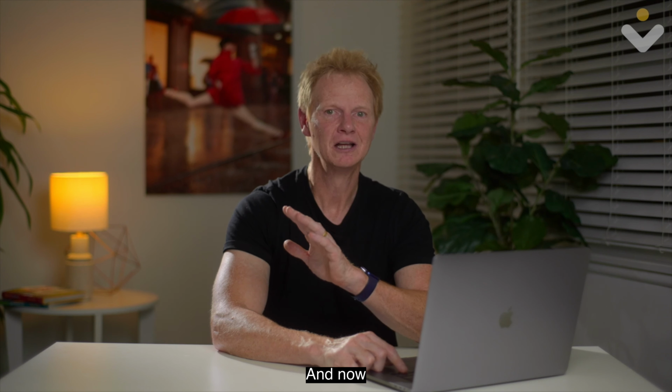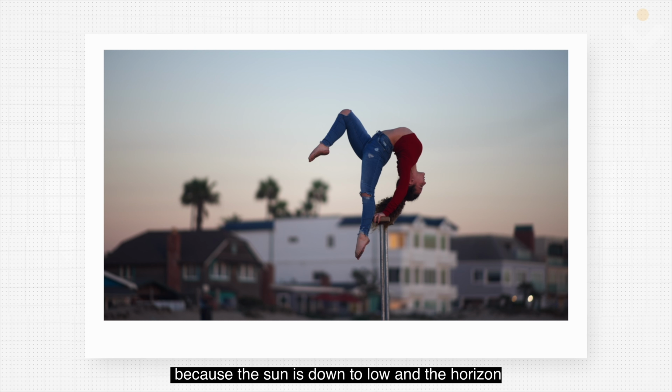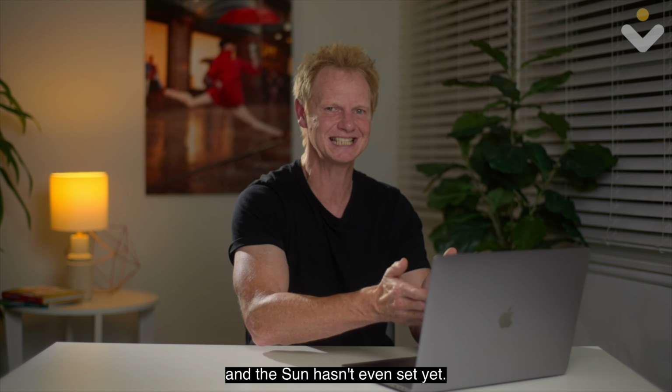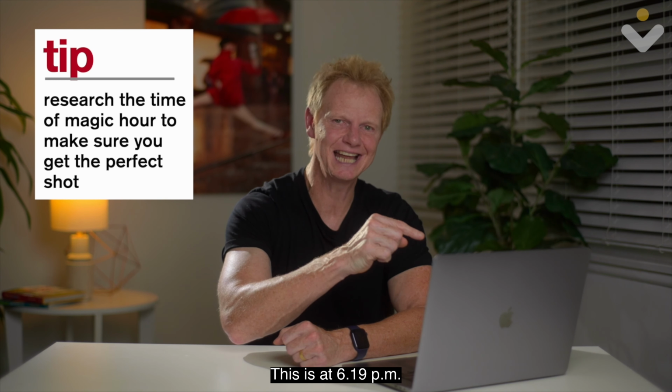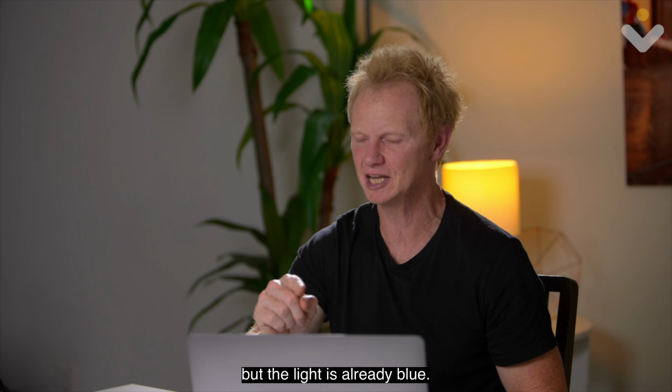And now, direct light at sunset is blue. See what I mean? Because the sun is down too low in the horizon and it's no longer hitting Sophie. So now we have a blue light that looks already like evening light, and the sun hasn't even set yet. The sunset was scheduled for 6:20 p.m. This is at 6:19 p.m. 1 minute before sunset, there was a little sliver left in the sky, but the light is already blue.